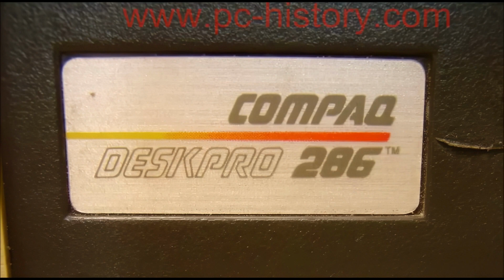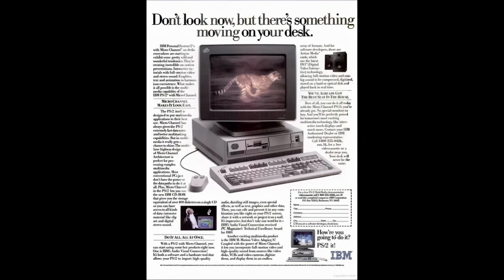PC clone makers had way more market share than the inventor of the platform, that is, IBM. This rankled the company, who came up with a cunning plan to wrest back control of the business computer market. The scheme was to come up with a series of machines which couldn't be cloned. These computers were the PS2s. The PS2s were bold, distinctive, and modular so technicians could take them apart and assemble them quickly.